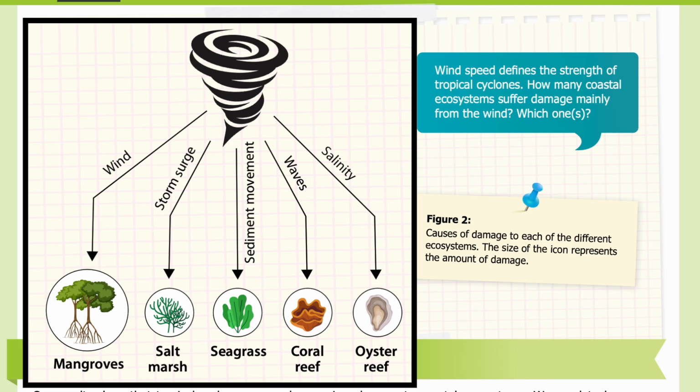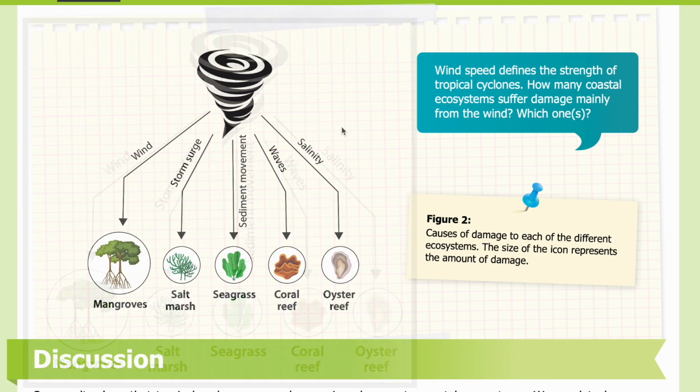For salt marshes, damage is caused by storm surge. For seagrass meadows, damage is caused by sediment movement. For coral reefs, damage is caused by waves. And for oyster reefs, damage is caused by salinity.